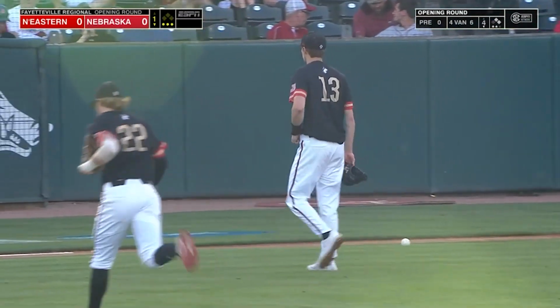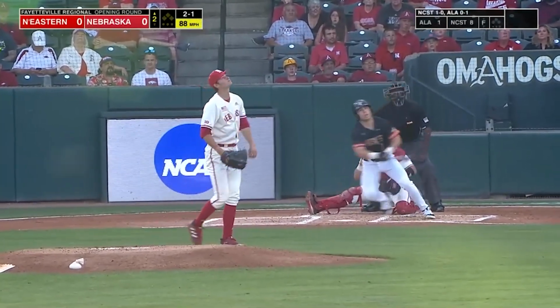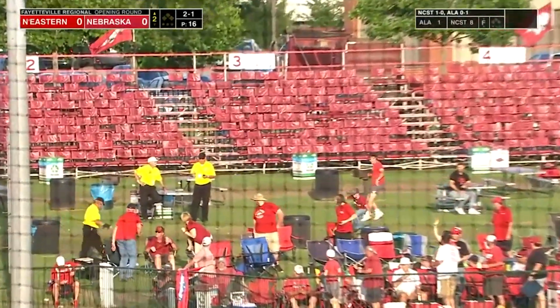Terrific start for Sebastian Keene. Nebraska going in order. Swings and blasts one in the air to deep left field. This one going back, and this one is gone. Goodbye.